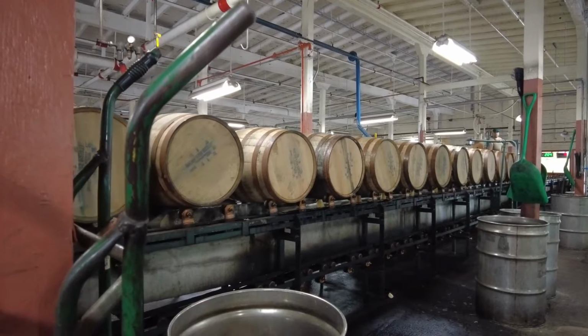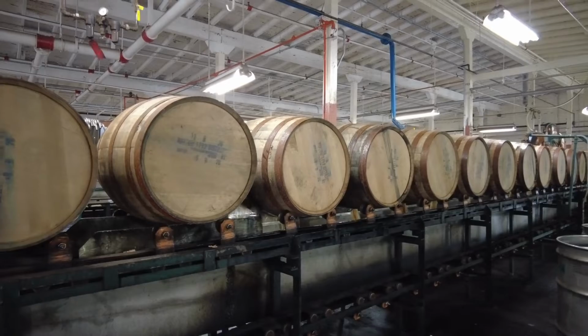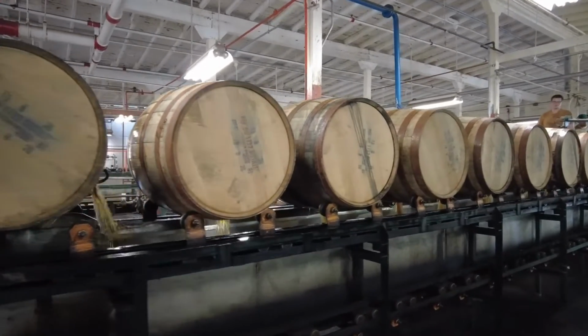The bung is a stopper that goes in the barrel. Yes, there's a hole drilled in the side of the barrel, and then that stopper, that bung, goes in there. That's to seal it up. That's how they fill it, and that's how they dump it.